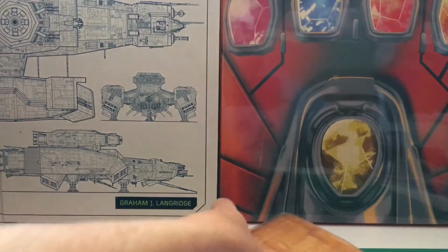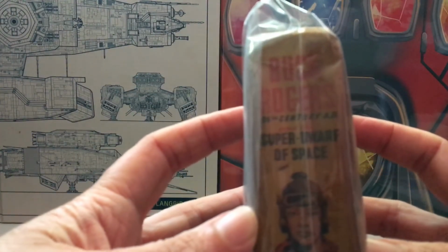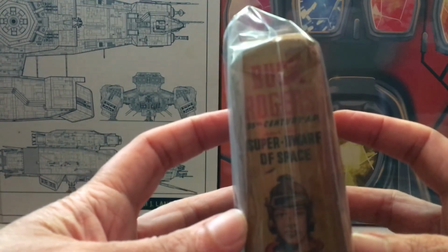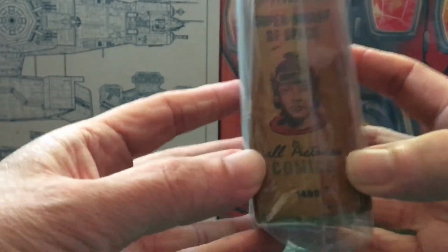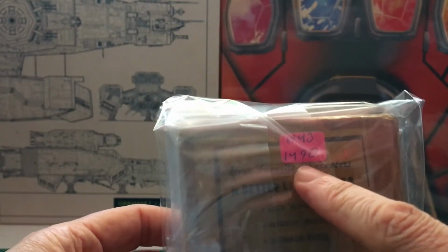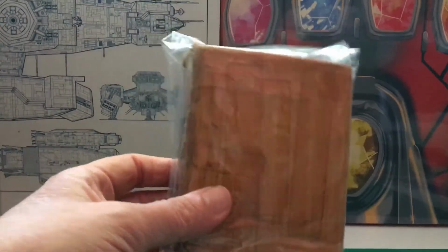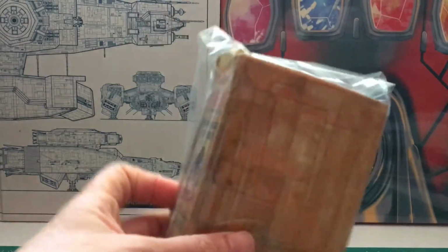All right, so this one is Buck Rogers in the 25th Century and the Super Dwarf of Space. And this one actually says All Picture Comics, so this is the only one that actually has the word comics on it. This is from 1943. That's, I think, a series number in these books. They made tons of these. A lot of this stuff is all you had at one point. You didn't really have comic books, even though comic books were out about this time.